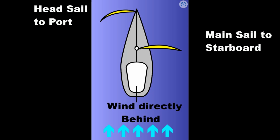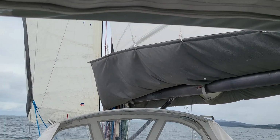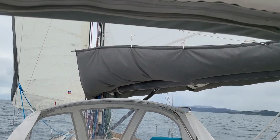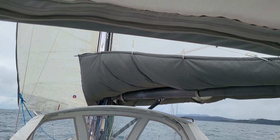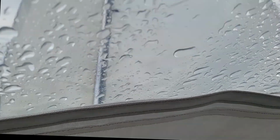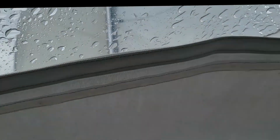That is even more difficult without pulling out the headsail, but here we could do it with some careful steering. We don't often sail wing on wing, but every once in a while you get to do it. It's kind of cool. Oh, but I gotta pay attention. Keep both of those sails full, one on each side.